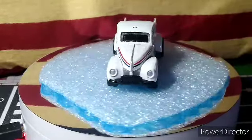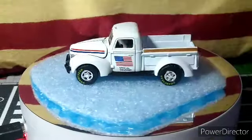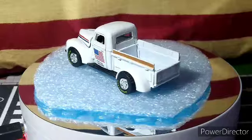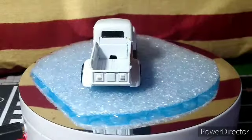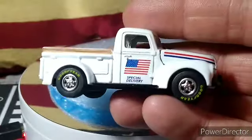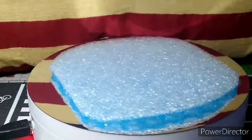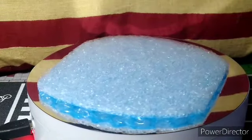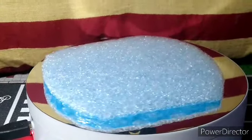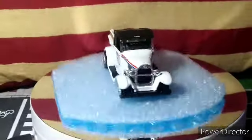This is a 1940 Ford, part of a Postal Series set from Johnny Lightning. Really cool looking. It does open, I believe, but it's really cracked. It doesn't stay open, and the engine is just gray, nothing special. But this was a good set I got for a good price, I believe from Jovita. That's pretty cool. And then we have a 29 Ford, I believe. 29 Ford, also in the postal set.